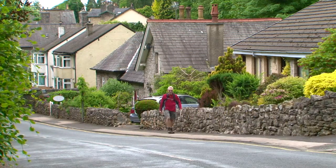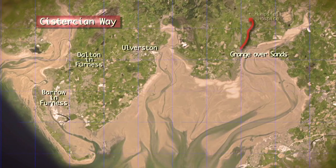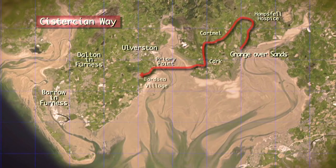So, dig out your map and you can follow this trail through some of the most picturesque landscapes and villages in the South Lakes, with a little history along the way.